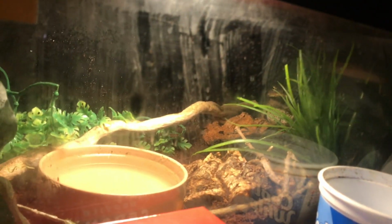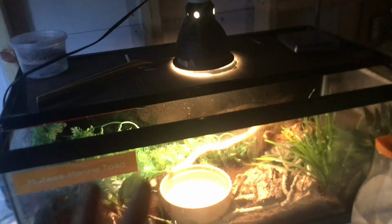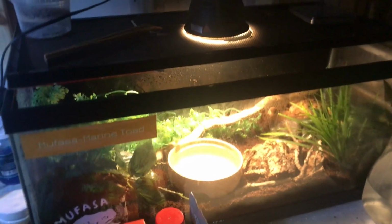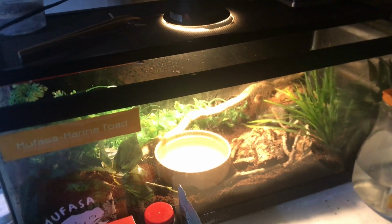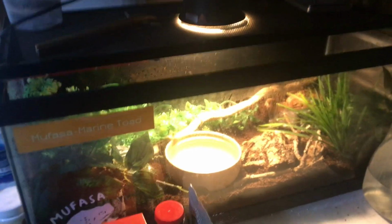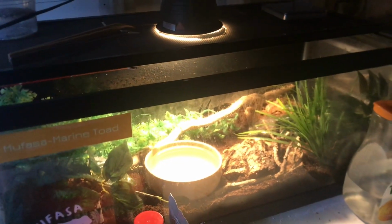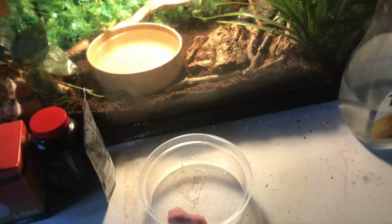Feeding for all the cockroaches and my tree frogs is done. Now it's time to move on to the beast, Mufasa, hanging out in his den waiting for some food. And so this is the part of the video. If you in any way are triggered by live feeding of rodents or smaller animals like that, I recommend clicking off this video right now. Warning, if you do not like to see that type of stuff and are triggered by that, I would leave right now.